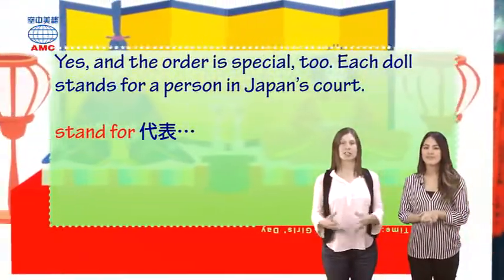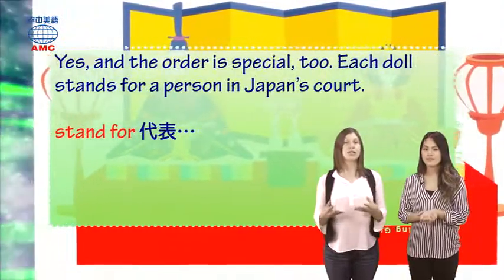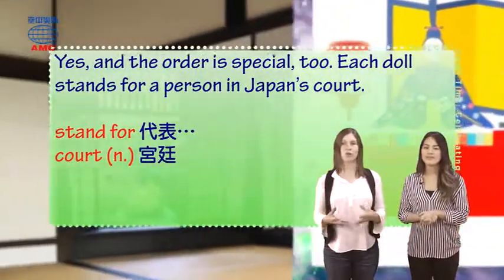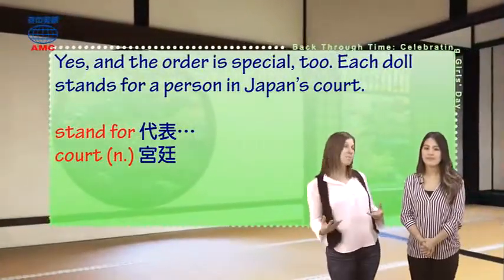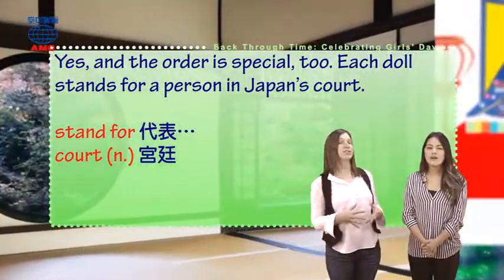So each doll has a special meaning. Each doll stands for a person in Japan's court. Now, court here is a noun, and it's a pretty important word for this story. A court is the word for the place that a king or a queen or an emperor or someone like that lives and works. Oh, okay.